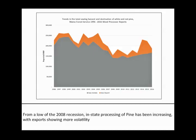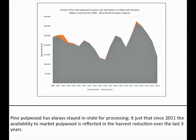We see from about 2008 that our in-state processing has actually increased. So mills have put on new efficiencies. The Irving sawmill is in this period of coming online. This big bump in exports is an aberration, and none of us can figure it out, but somebody in York County in 2012 shipped 1 million board feet from York County to New Hampshire for processing. So it was a big bump, but then it went away. We do see a decline in our harvest over the last couple of years for saw timber.